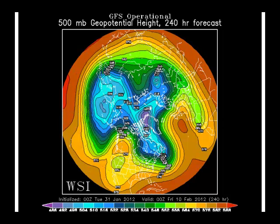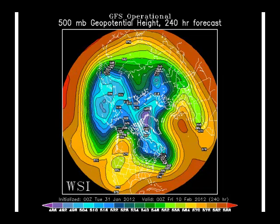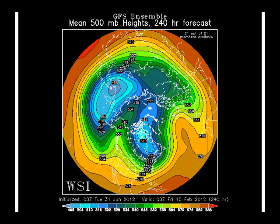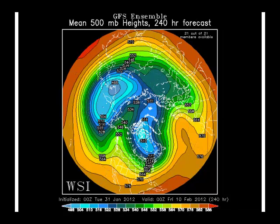Now, again, there are some similarities, but notice here on the, let's go back to the European, the trough is centered a little bit further west overall, and the polar vortex is nowhere to be found in southeastern Canada on the GFS. But compare that with the ensemble mean, and that looks a whole lot more like the European. That's the GFS ensemble mean at 240. There's the European at 240, and they look strikingly similar. So I would lean kind of in the direction of the European and the GFS ensemble mean as we get deeper into the medium range.